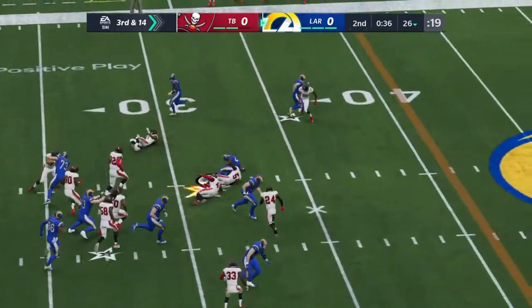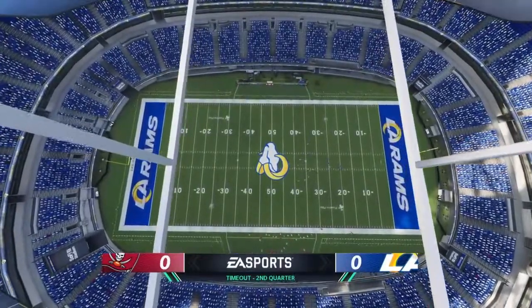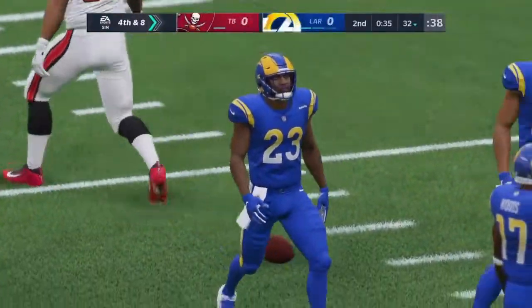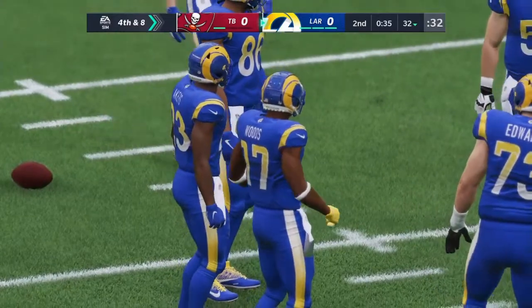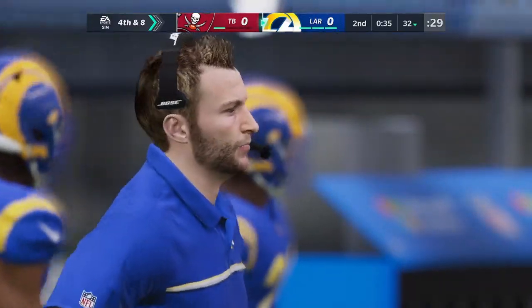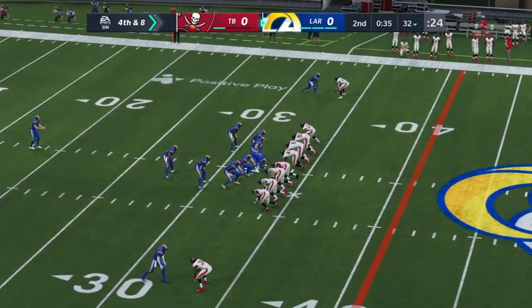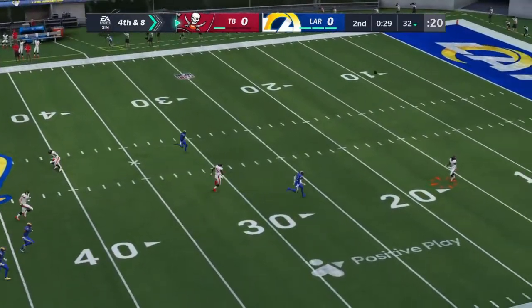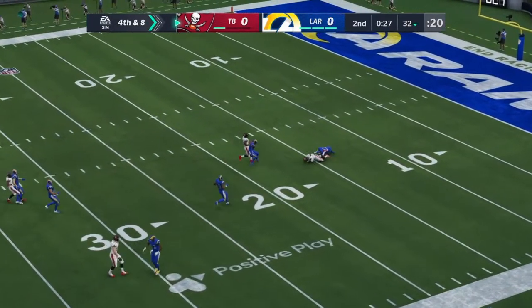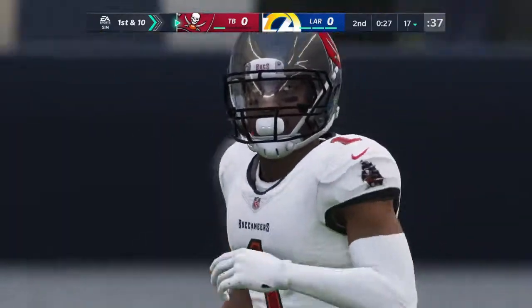On 3rd down, here's a run by Akers. And this play going to be stopped in its tracks at the 32, and obviously well short of the 1st down. Here's Johnny Hacker now as he'll kick it away for the 2nd time. So possession goes over here on the punt, and the Bucs will get ready to go on offense.